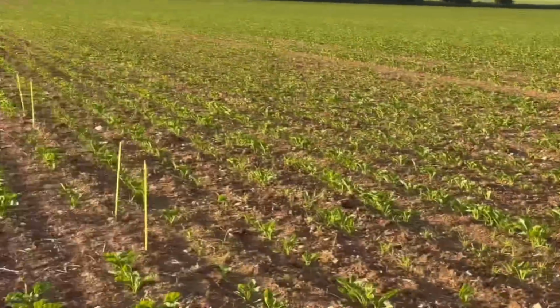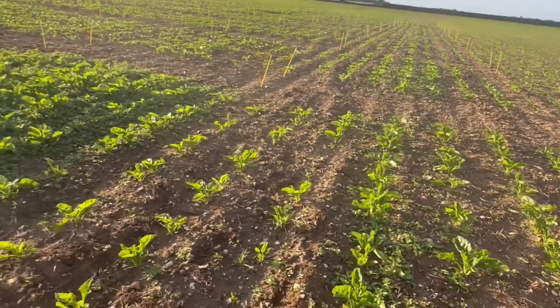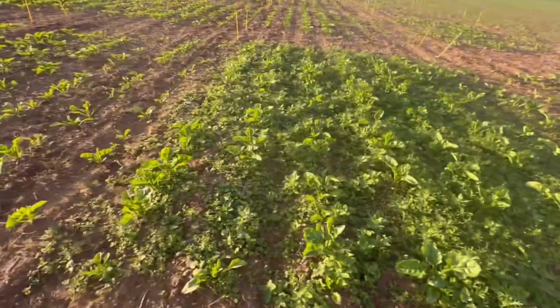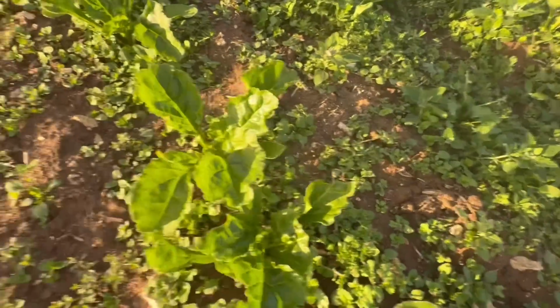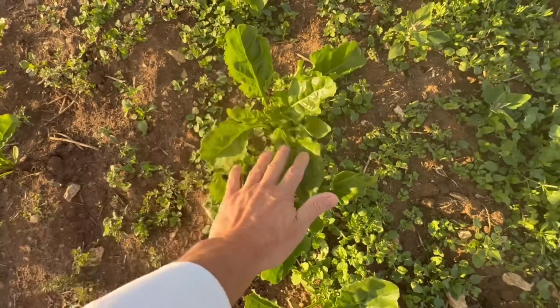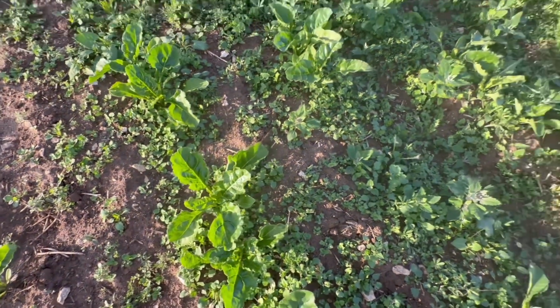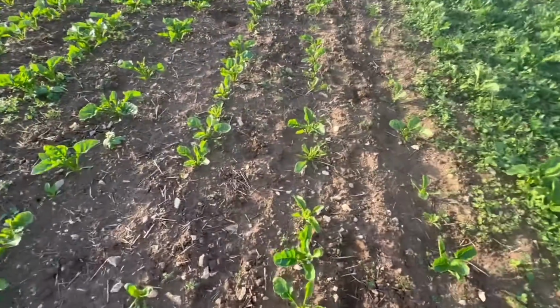But these are all the various herbicide trials we've got that you'll be seeing if you come to the open day this week. And this is one that has had no herbicides at all. Just look at that. Full of rubbish between the rows, absolutely full. But look at the size of the beet. There's my hand, and you can just see now it's bigger than my hand. So that just shows how much the herbicides actually do affect the growth of the sugar beet. This one here next to it has had a full treatment.